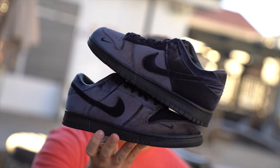My favorite feature, we'll just go ahead and show you my favorite feature, the mini swoosh on this toe panel right here. The mini swoosh is fantastic.